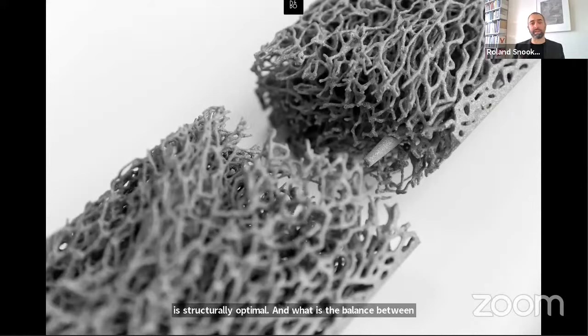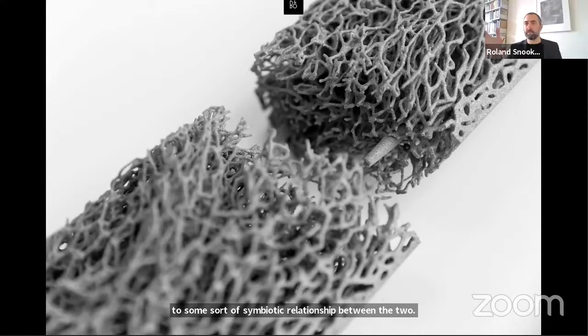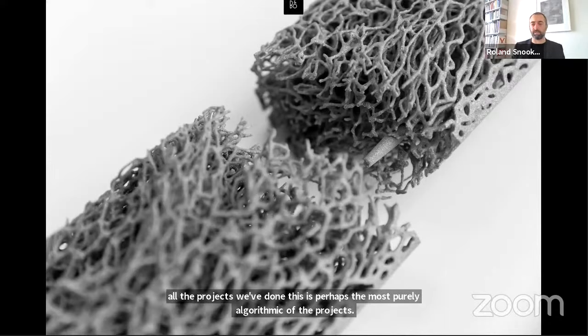And I guess part of our logic of negotiation within architecture is not to try and create something which is one or the other. We're not seeking to make the most structurally performative project we can. Neither are we trying to make something which is overtly expressive. We're looking at the way these two things negotiate and come into some sort of synthetic relationship between the two. Of all the projects we've done, this is perhaps the most purely algorithmic of the projects. But at the same time, we're quite critical of this way of working.